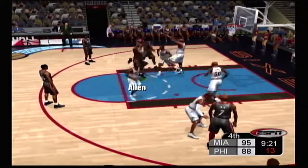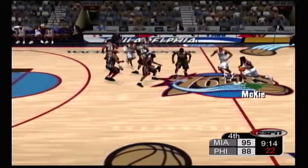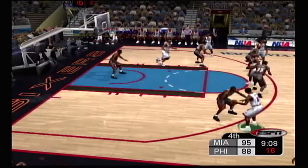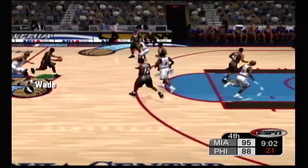To Allen. Allen takes the turnaround J. Not this time. Went with the lay-in, but it was missed by Walker. He should be trying to go towards the rim when he's that close, not fading away from it. To Clancy. Clancy shoots from the top of the key. Nice rebound by the 3rd-year man out of Villanova.